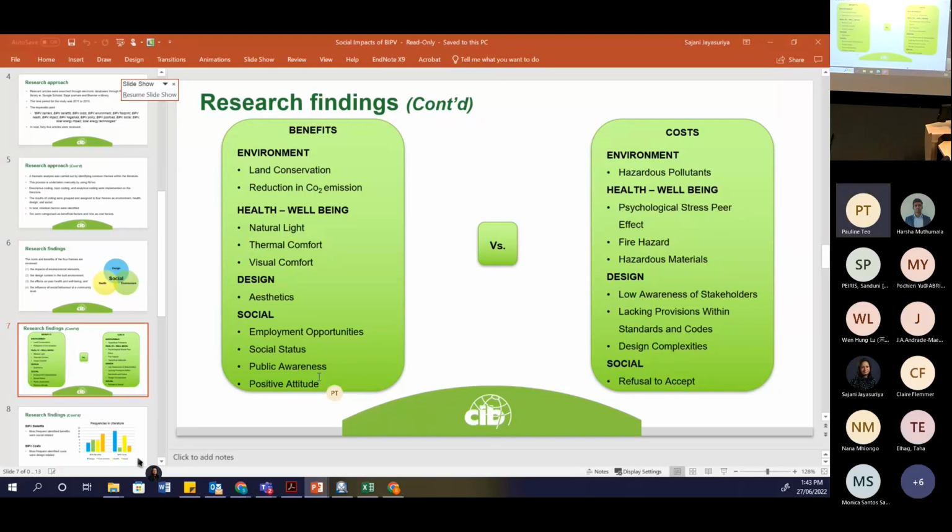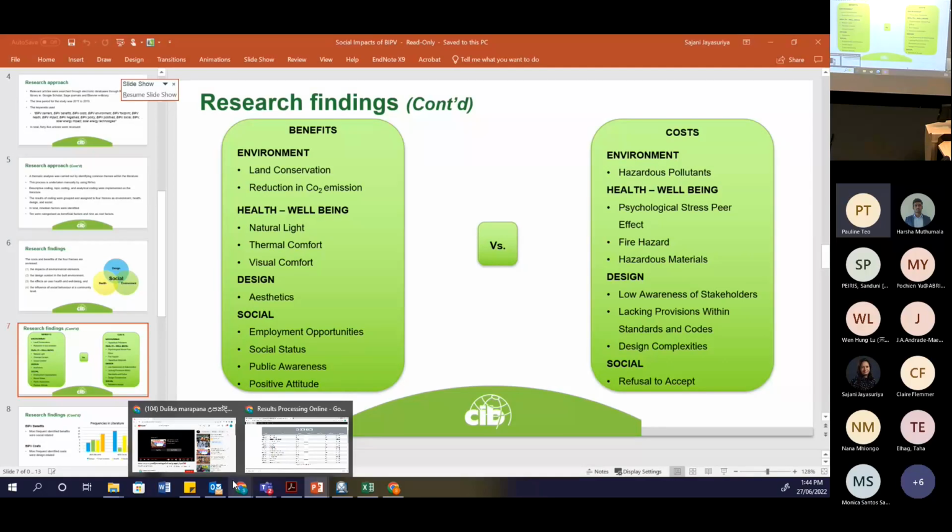And there could be issues with older regulations and building codes that were found in the literature to have restricted the installation of BIPV products and prevented the adoption of the technology. And the last one is the social impacts of BIPV. The benefits would be employment generation, public awareness, social status, and a positive attitude towards green renewable energy. So these are the benefits.